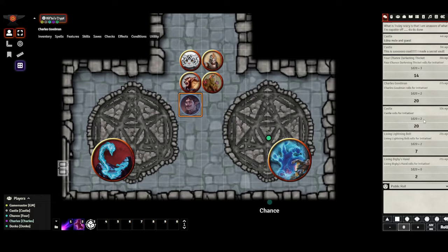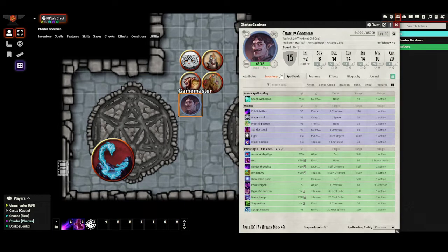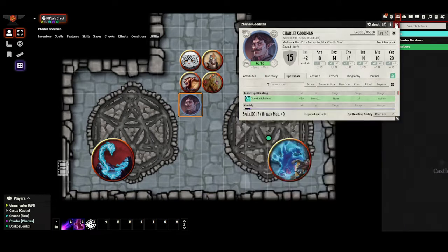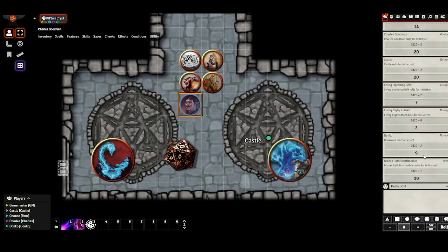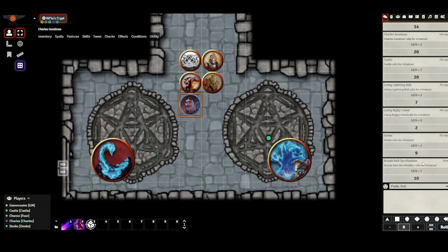Castle, what's your dex modifier? Oh, it is a Bigby's hand. I love Bigby's hand. Best spell. Wrath rolls a 10. Is that everyone? I think that is everyone. Me and Castle both rolled the same, and we have the same dex. So you guys choose whoever you want to go first. Rock, paper, scissors.